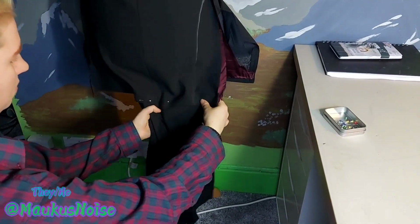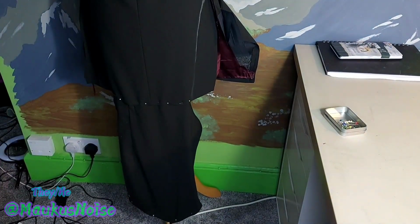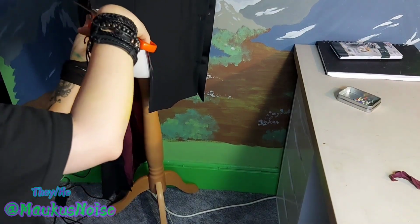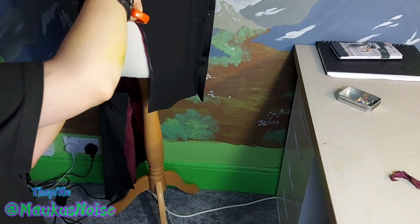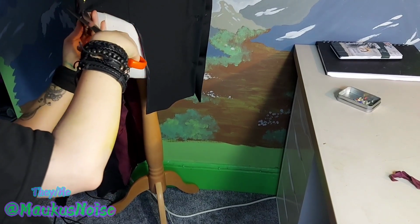So while I was waiting for my ribbon and the blue for my shirt to arrive, I started by making this tabard, and I basically gutted this jacket. I felt kind of bad as well, because it was a really nice men's suit jacket, but I wasn't going to use it for anything else. It was a few sizes too big for me anyway. I couldn't wear it to a wedding or whatever, it was just too massive.